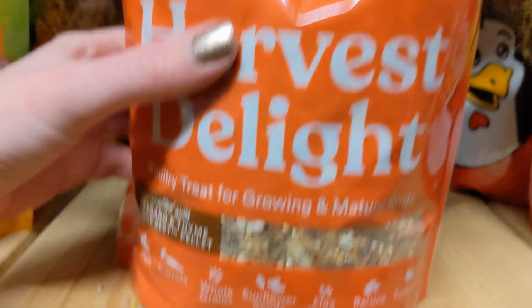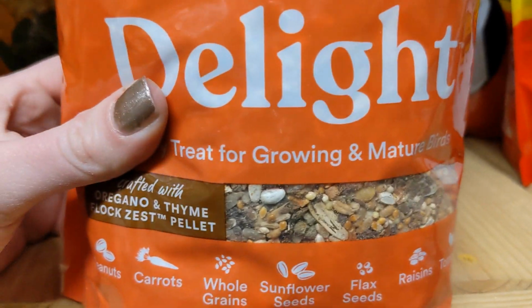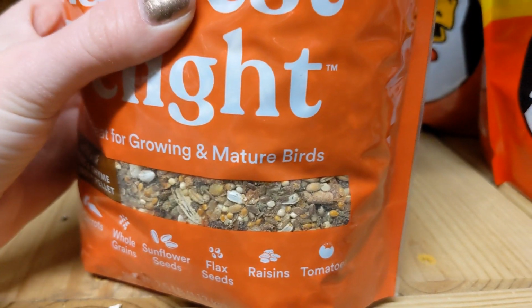And this stuff's pretty good. This has different kinds of seeds and grains in it. It has flax seeds, little pieces of vegetables.